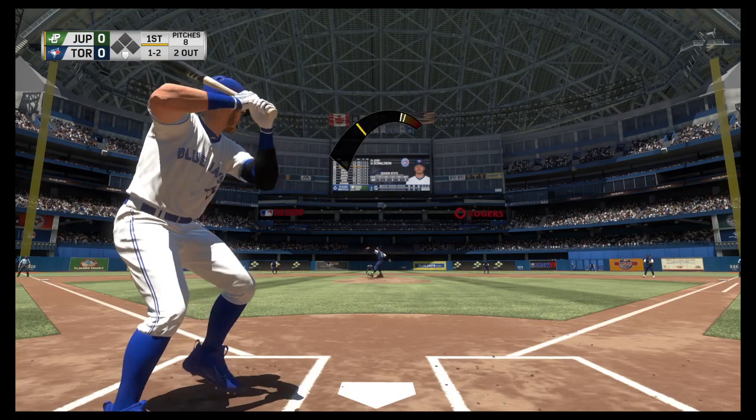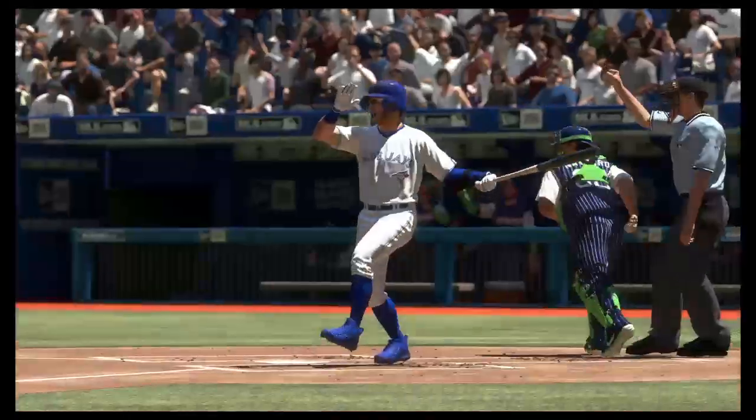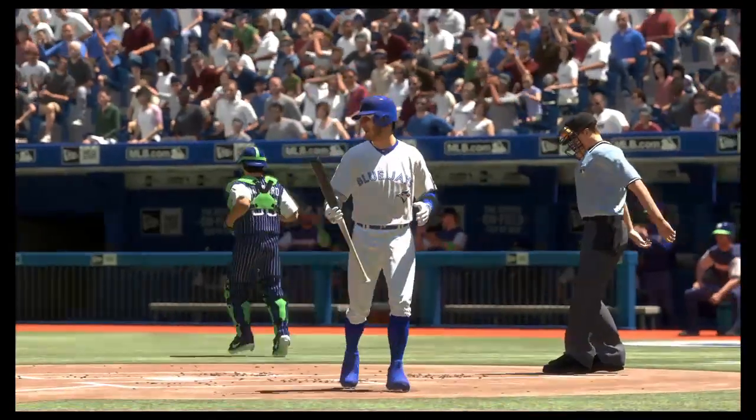Catfish looks in. Here's the 1-2. Swing and a miss, and that ends the inning. Nothing in the Toronto.